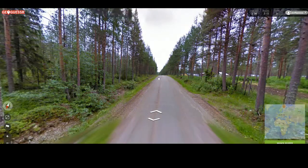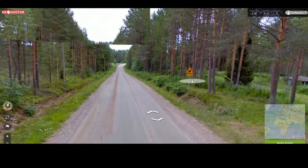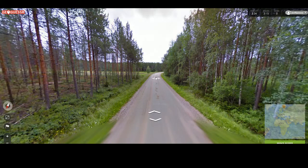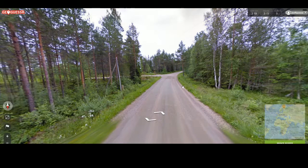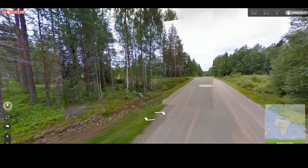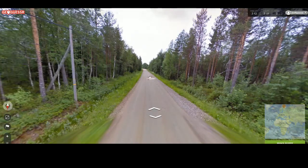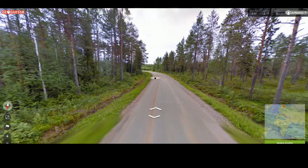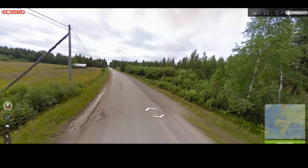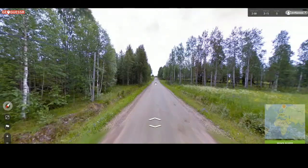Much of Finland looks like this, with forests and small roads. There's apparently a turn in 1.2 kilometers. So now we know that about 3 clicks is 1 kilometer on the map. So I must have gone like 10 kilometers, 20 kilometers down this road now. There's another turn. Alright, it's opening up. There's another small road.